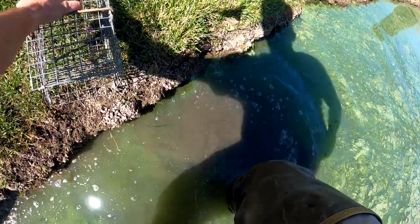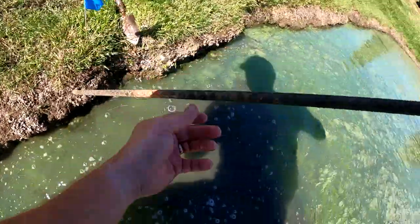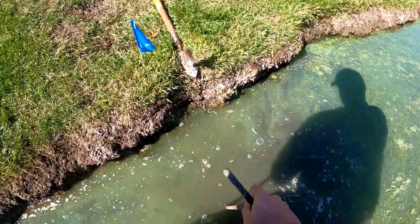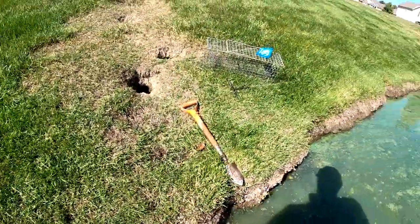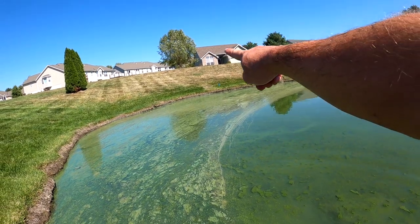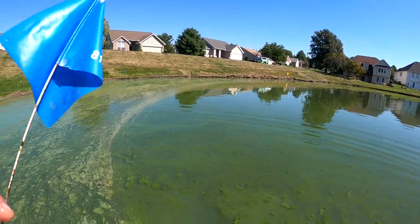This one runs a little different. Usually there's a good V right here. Try to get that in the middle. Yeah, they must not have been here very long. So, colony trap number two. Gonna stick a colony right here. And then I've got a cage trap. I'm gonna put it over there.